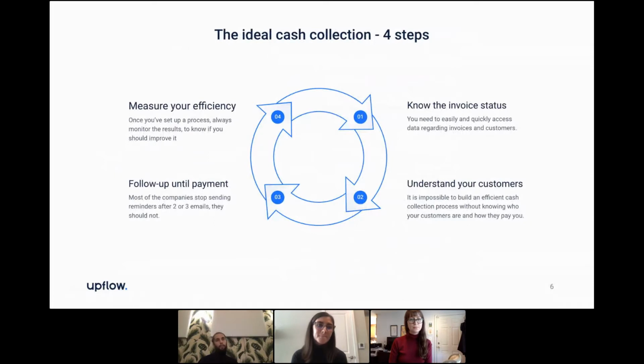As we dig into the meaty part of that order to cash cycle, the ideal cash collection, we think there are really four imperative steps that businesses should take. Obviously, you need to know the status of the invoice, whether it's due, overdue, or paid. A really big thing is understanding your customers. At Upflow, we think there are different typologies: late paying customers, reliable customers, and strategic accounts, who need a little extra tender love and care. Do you, Emma and Nicole, have a way to identify these different types of customers, or how do you go about doing that?